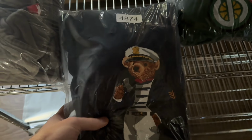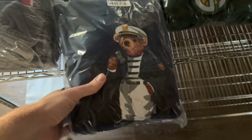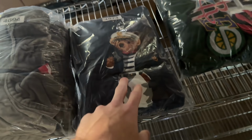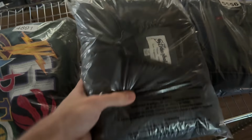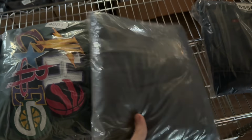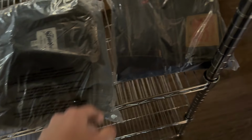This was another wholesale buy. All my polo stuff, I have about $2 a piece on because I got a lot of it really cheap at one point. This polo bear is easy money. This is a $70 sale. Always pick that guy up when you see him. Just a little Who Cares NBA custom hoodie. That was like 20 bucks. This Stronghold jacket is an LA streetwear brand. This is my first time picking it up and selling it, but it sold in a couple weeks, and that was a nice $35 sale.